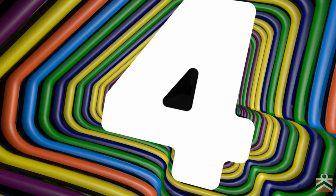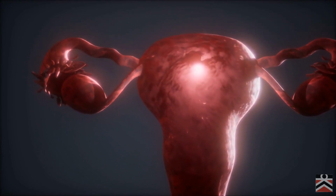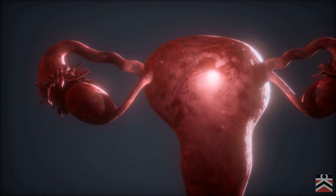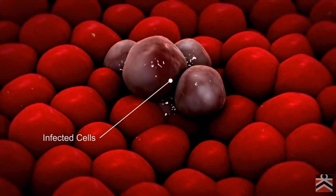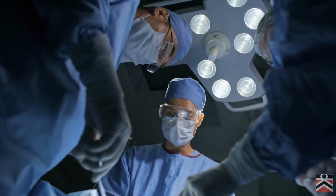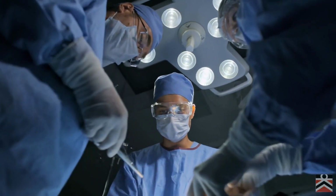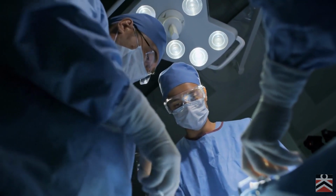3. Fibroids. These are non-cancerous growths in the uterus that can cause heavy bleeding and cramping. 4. Polyps. These are small growths in the uterus or cervix that can cause heavy bleeding and cramping. 5. Adhesions. These are bands of scar tissue that can form inside the uterus and can cause cramping and pain. 6. IUDs, intrauterine devices. IUDs can cause cramping, especially during the first few months after insertion.